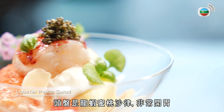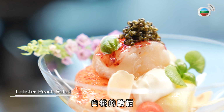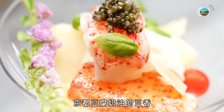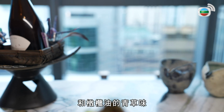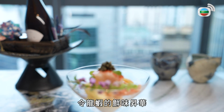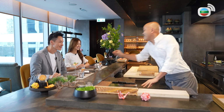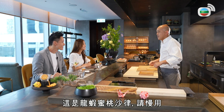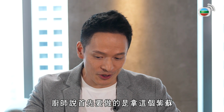The appetizer is a lobster and peach salad that's very appetizing. The sweet and sour taste of the white peach, the Kyoto tofu cream soybean fragrance, and the herby notes of the olive oil enhance the freshness of the lobster. Here's a lobster fish salad. Enjoy. Thank you. So the chef told me the first thing we need to do is take this shiso. Okay. These are shiso flowers.